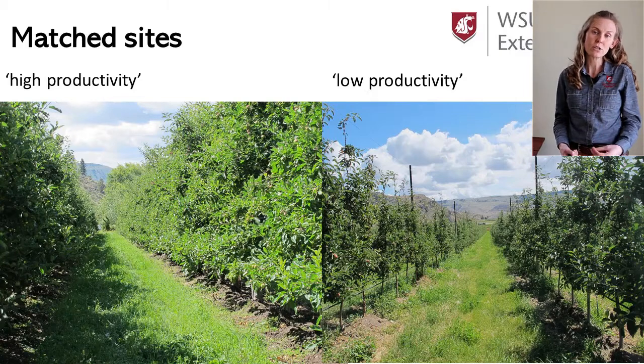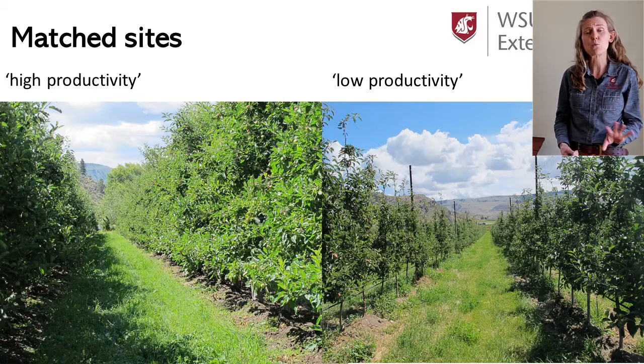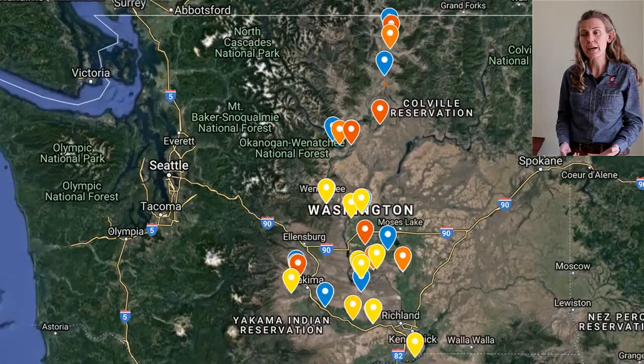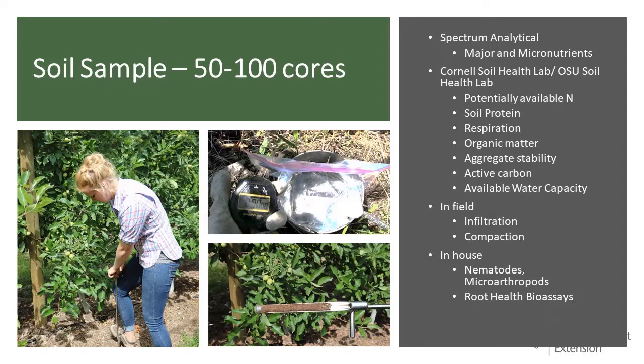Of the 100 sites that we looked at, about 60 were well enough matched to be included in all of the analysis. These sites were located throughout the Central Washington growing region where most of our tree fruit is produced. In each site, we took 50 to 100 cores, mixed those up, took our subsample, and sent it off to the Cornell Soil Health Lab for a number of biological, physical, and chemical properties.